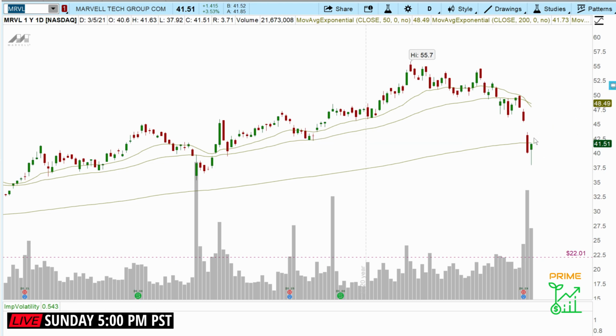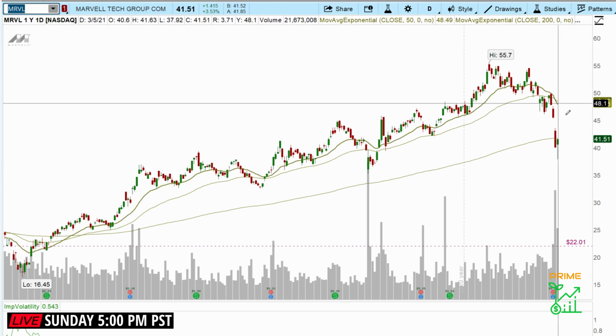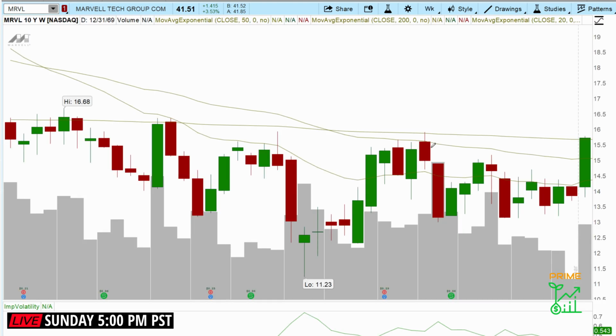If it fails to do that and it can't get above this candle right here, let's say it wants to hit this gap, there's going to be a lot of resistance at that gap, most likely under normal circumstances. So I'd want it to get above the resistance point first and then start doing something like this. So keep that in mind. Let me zoom out a little bit. Marvel. Okay, so higher time frame. Let's go back to the weekly time frame and check it out.